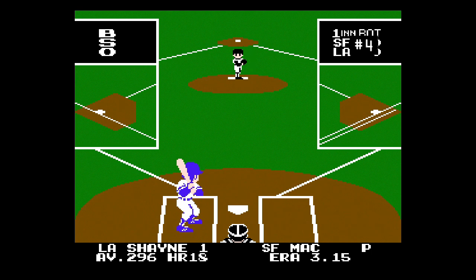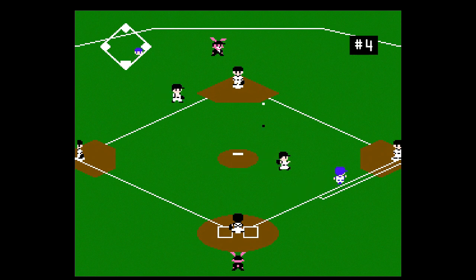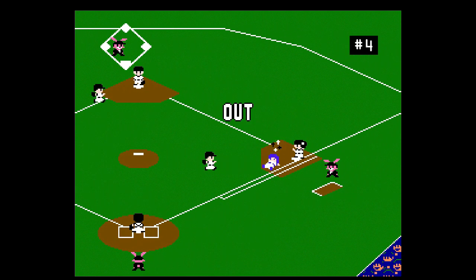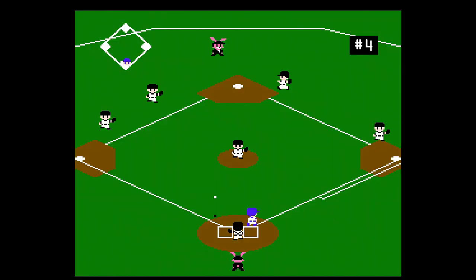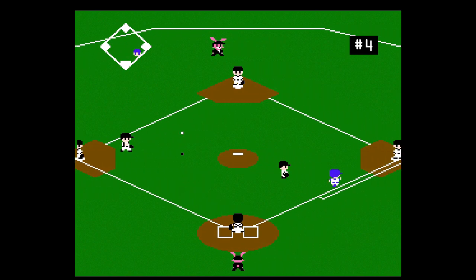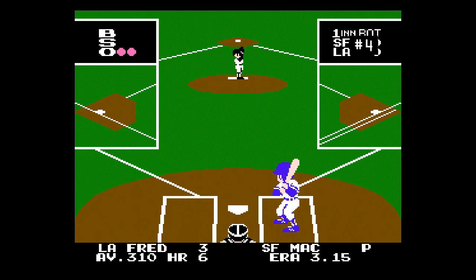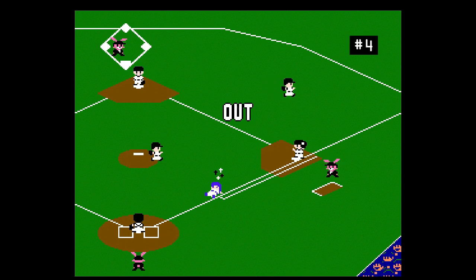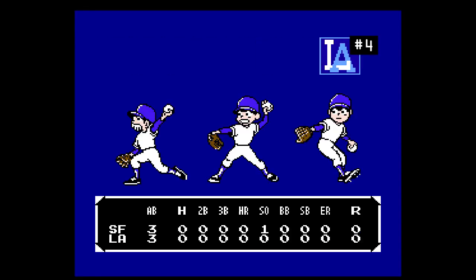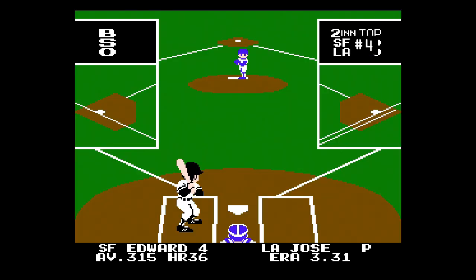developed and published by Tecmo. Tecmo has made a few good games: Tecmo Baseball, Tecmo Super Bowl, Tecmo Bowl. But this is another game where it's easy to pick up and play, guys. Look, they got a rabbit as the umpire. But it is an easy, quick game to play. It has 12 teams.